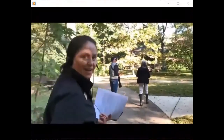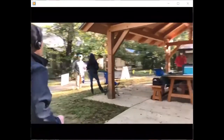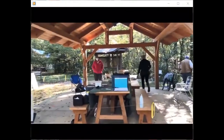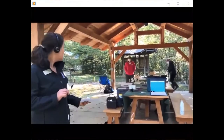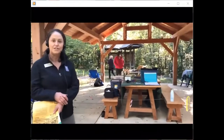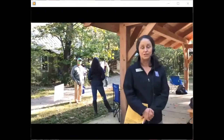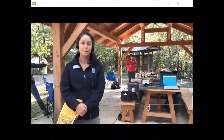We're going to continue now and go over to our bird banding station, where our banders happen to be in the process of doing bird research. So at these picnic tables, we have some of our volunteers conducting fall migration bird banding research. This program has been going on at the Nature Center for over 30 years. We do have a federal permit to band birds, and all of our researchers have federal bird banding permits.